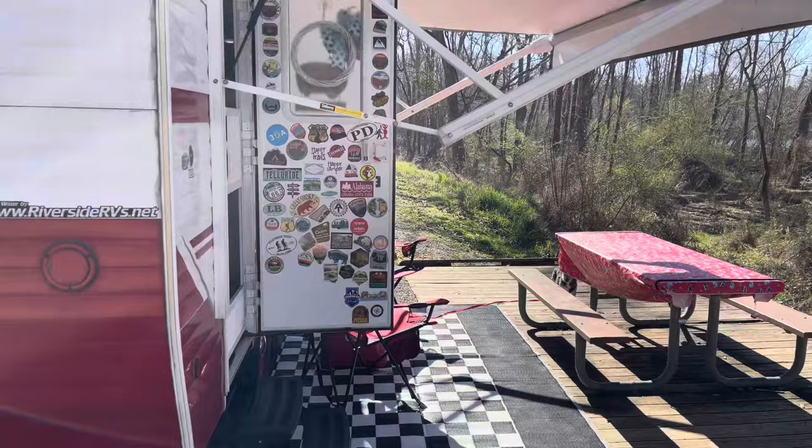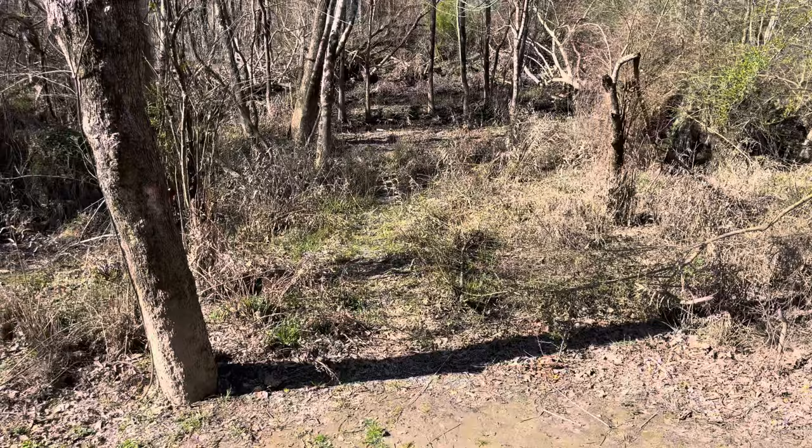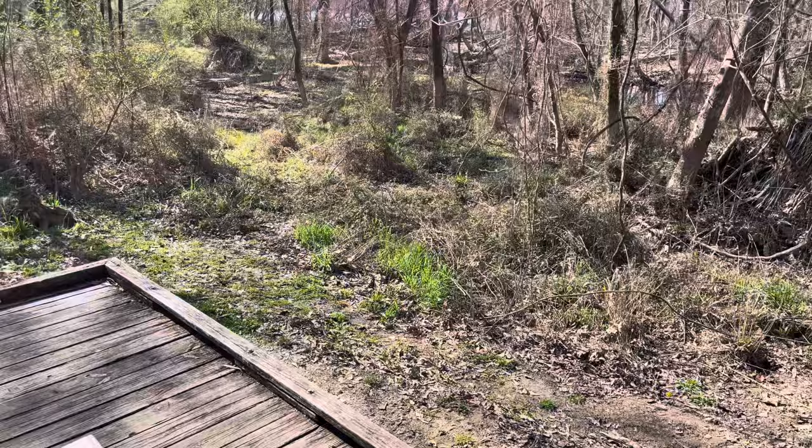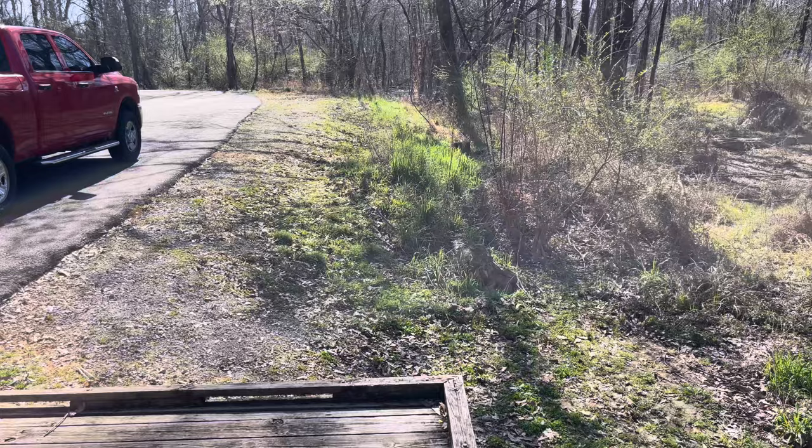Show off some stickers. Come on the outside. They say there's alligators out there, but I haven't seen any. I think they run. They see me coming. They just know I want to see an alligator out there. You don't have a whole lot on this side. Good thing the deck's here. It'd be a drop-off.